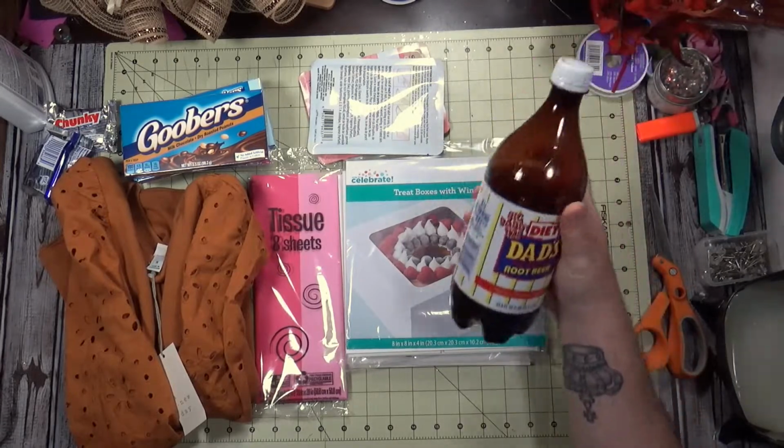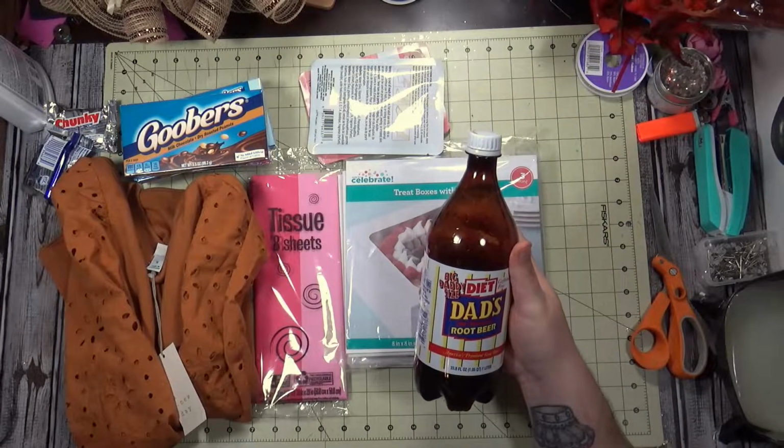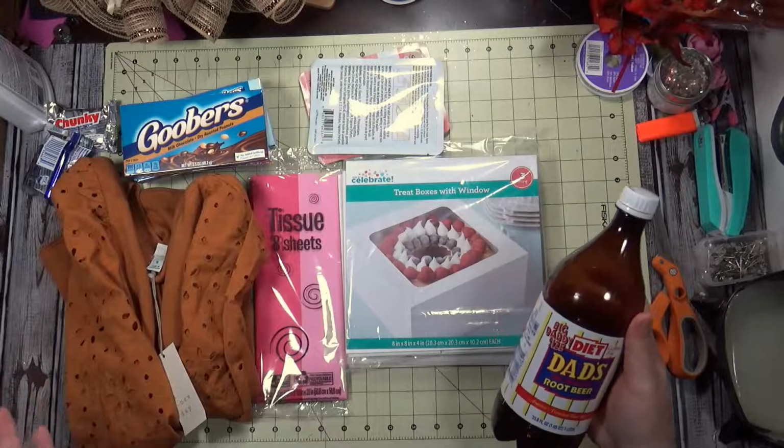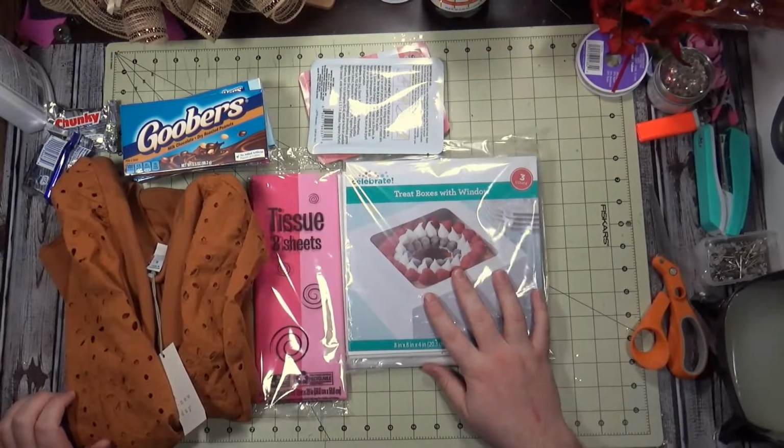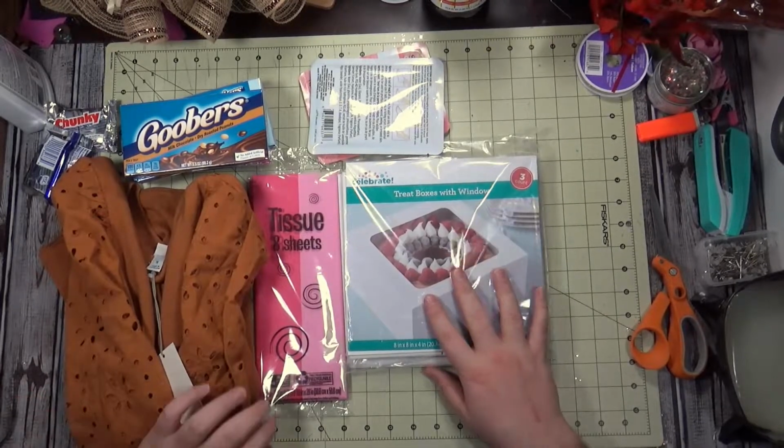Oh, the Big Daddy size of Diet Dad's Old Fashioned Root Beer, not necessary. I think it helps. I'm not saying it's a secret to my non-success, but still.